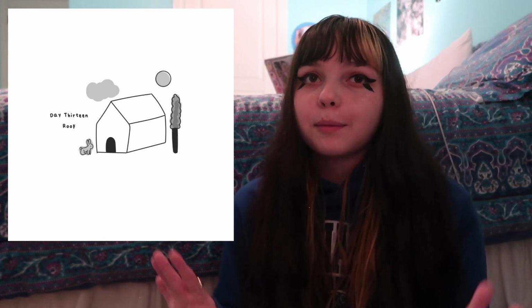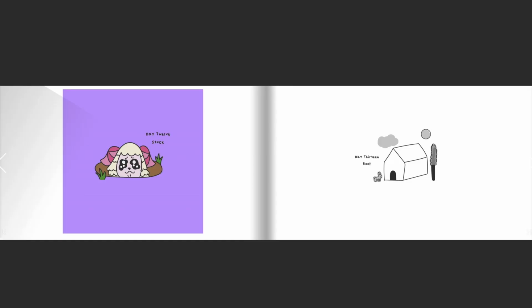Day number 13 was roof, and this one was kind of a lazy doodle, you can probably tell. I just drew a house and then added a bunny outside with a tree and a moon, and it's black and white. So pretty basic. It's minimalistic, like you wouldn't get it. It's so artsy, like that kind of style. Just kidding, I'm lazy.